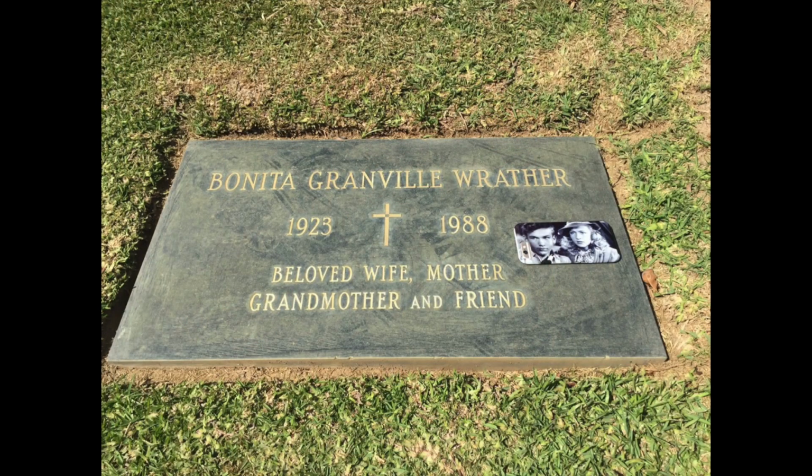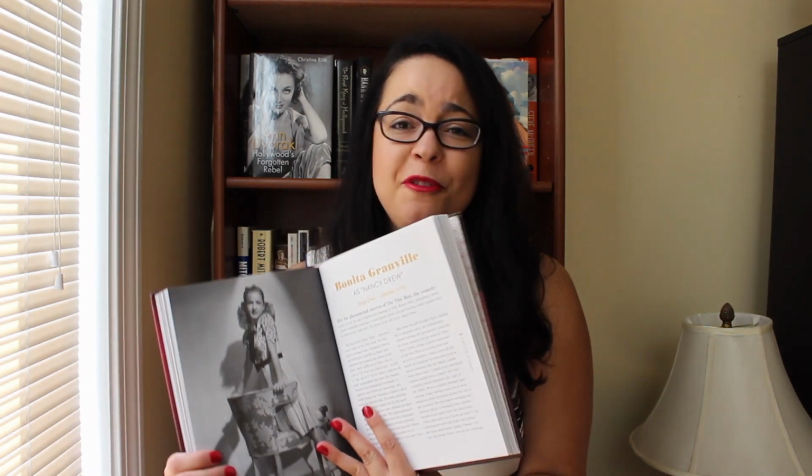When I went to pay my respects to Bonita Granville at her grave, I actually brought the phone case with me, because these movies mean so much to me. They're comfort movies, but they're lively and energetic as well, and I just love her so much. I've watched many Bonita Granville movies, but nothing equates to my love of the Nancy Drew movies. So I was very grateful to see that she was in here, and I loved reading what the author had to say about how unusual the project was and how they made like 4 movies in a very short period of time.